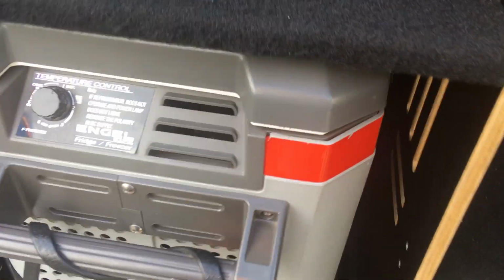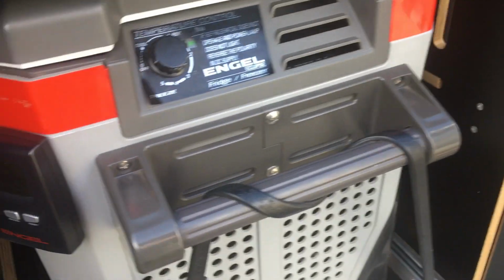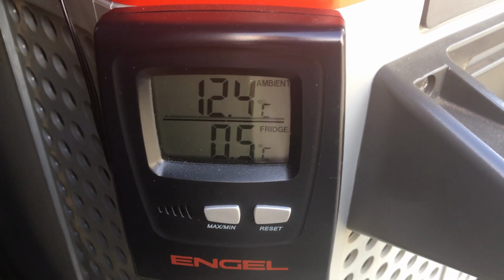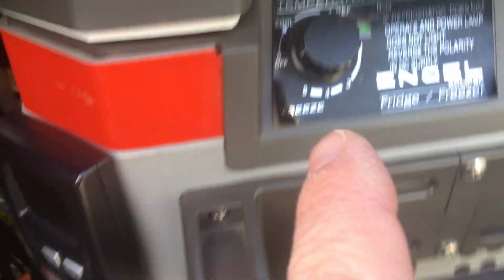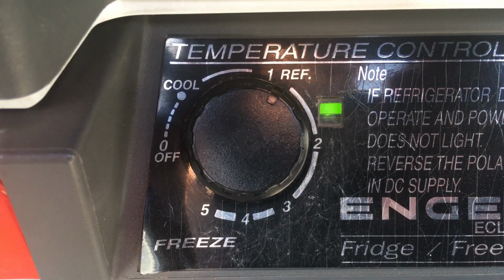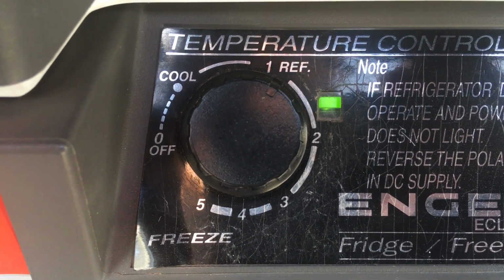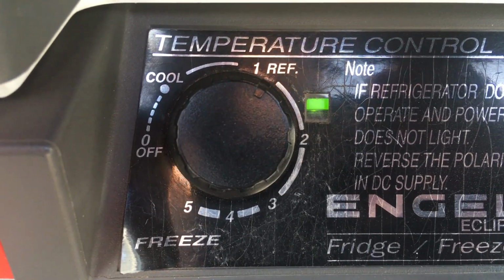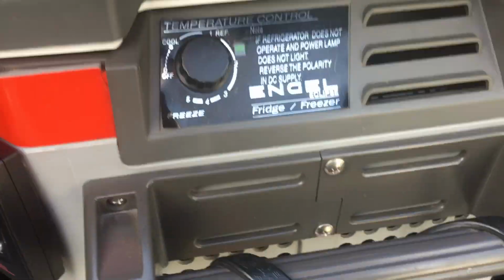But let's have a look in this fridge. So what we got here is outside air temperature, 12.5. That's measured right there. And the 0.5, just to be fair, right? This dial's always set on around about the 1 type thing. Around about 1 gets us about 0 degrees. It'll go up to 2 degrees. Might go 0.7 or something under at the moment. It's 5 degrees, right? Nothing's changed here, right?